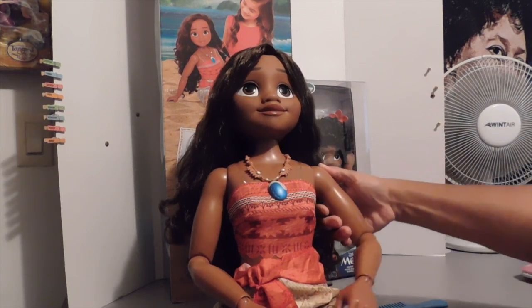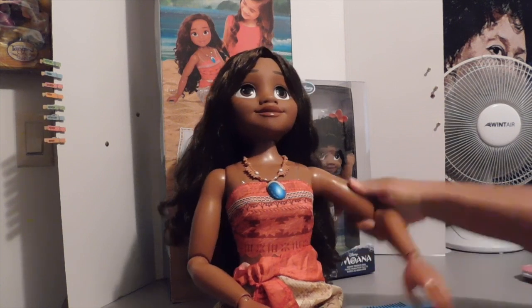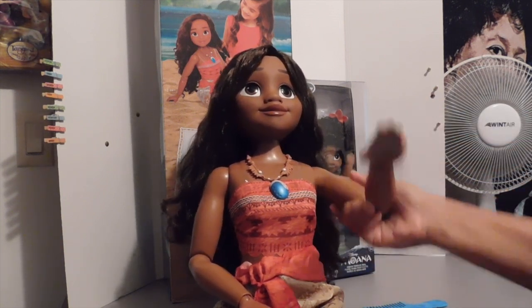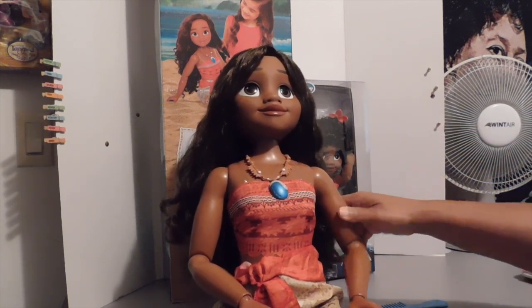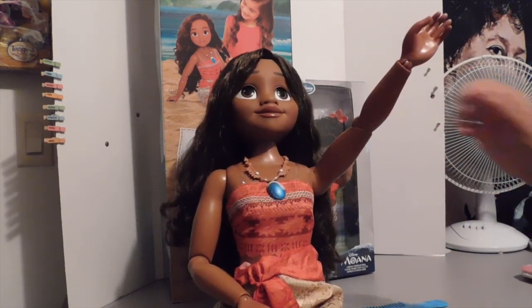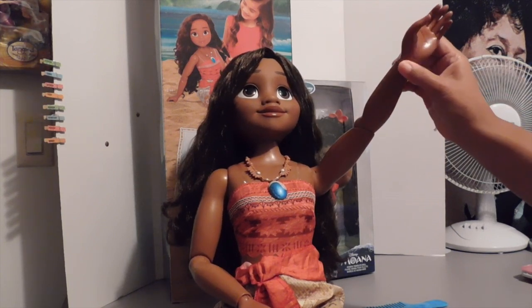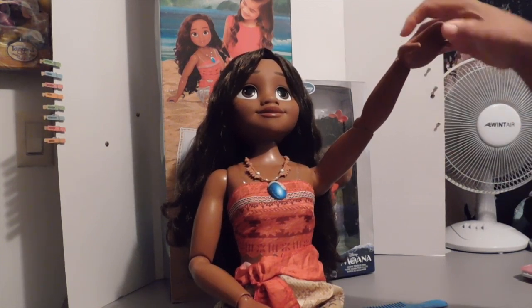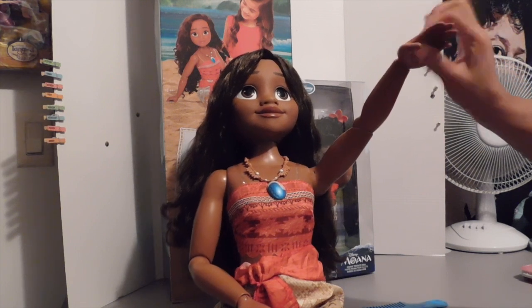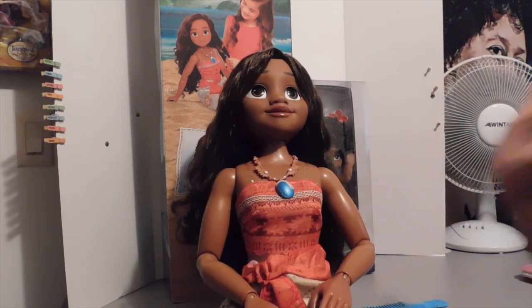Okay, so her arms here move up and down. Okay, so the arms go up and down, and they go forward and they go back. And as you can see, she has articulation in the elbow. So her elbows bend, and she has articulation here in the wrist as well. She is an absolutely fabulous doll.